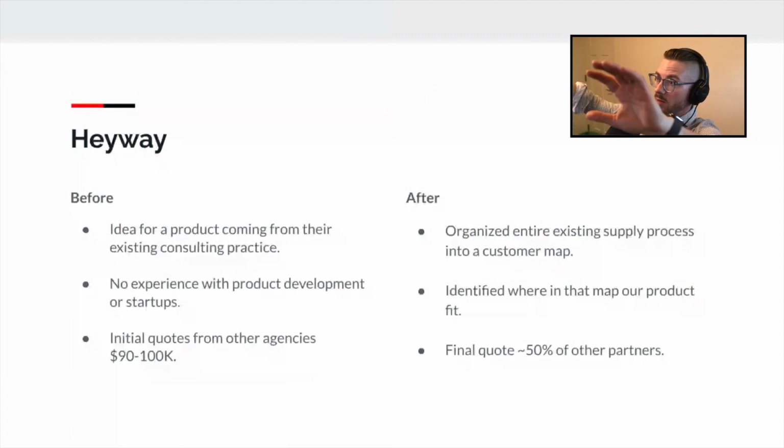So we built out this enormous supply chain map before we did our customer offer story. And then we identified where in that map our product fit in. The final result of this whole roadmapping process was that the roadmap that we gave them was less than 50% of what some of these other quotes were.